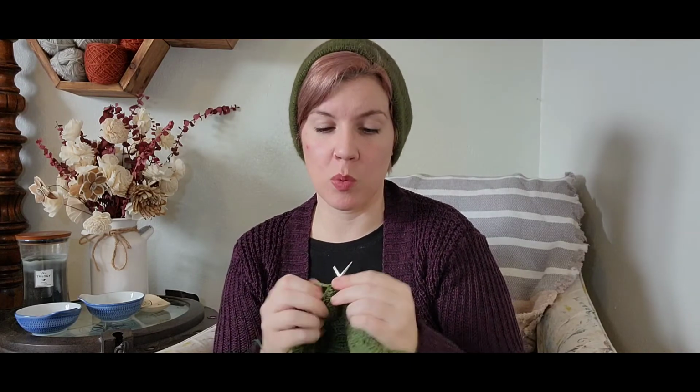The last modification is that I added 10 rows after the short rows. After the short rows, you're supposed to just join the body, separate the sleeves, and it wasn't long enough yet, so I added about 10 more rows so that the sleeves wouldn't be super tight under his little underarms. And we'll see if I do any more modifications, but at that point, it's just length of the sleeves and length of the body, so I don't think there'll be much more modifying necessary for this one.